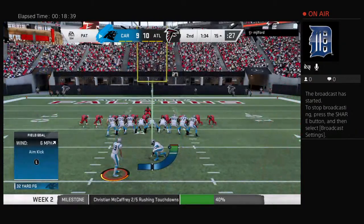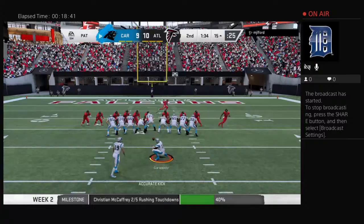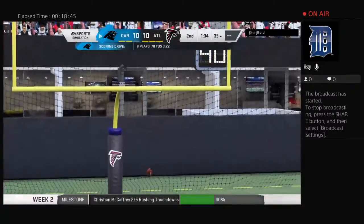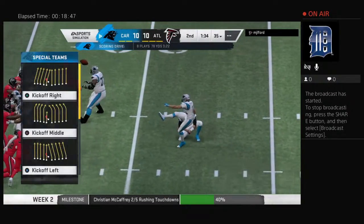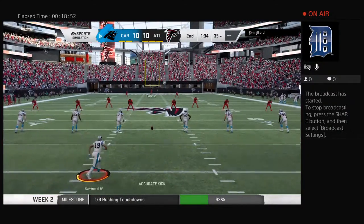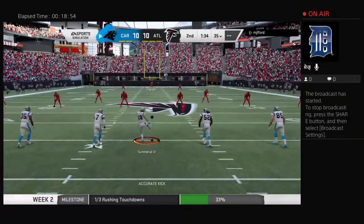Extra point attempt to come here. And he'll put it through, and that evens us up at 10 apiece. All level now at 10 apiece as the kick's away.